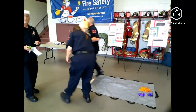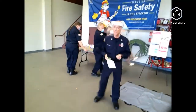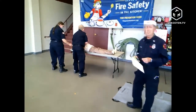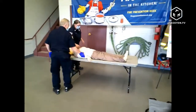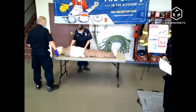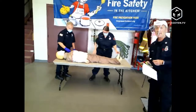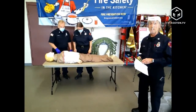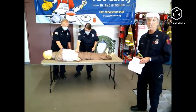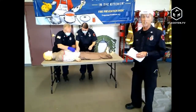Okay, and this is going to be the type of bleeding that's usually not something you've seen. This is going to be very severe arterial bleeding. And the importance of you getting involved in this is that that person has a limited amount of time until their bleeding becomes a fatal event. And we want to eliminate that. And you can do it with minimal resources.